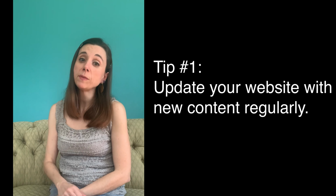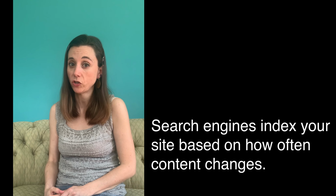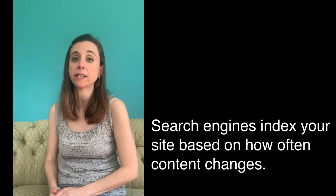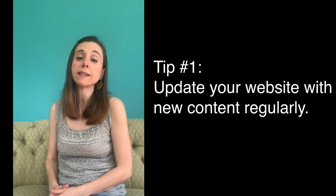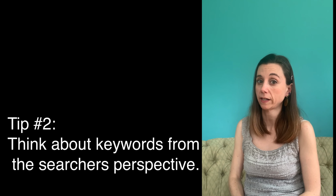Tip number 1, update your content on your website more regularly. The search engines generally index your website based on how often the content changes. So if the content never changes, the search engines aren't going to send those bots to your site to index all the content on it. Basically, a bot's like a computer program that goes and takes an inventory of all the content on your site. So you want those bots to come frequently. The best way to do that is to update your content regularly so they know that they have to go back.